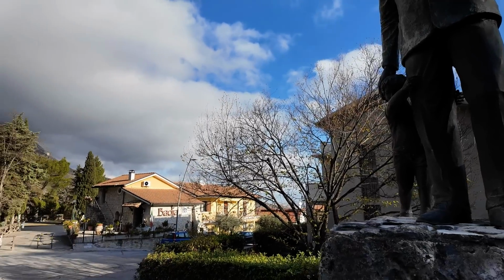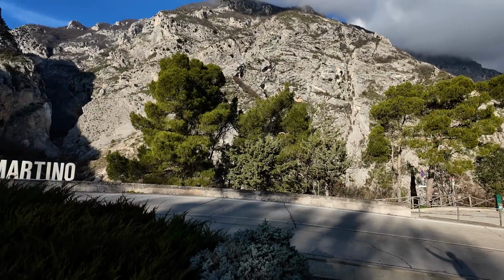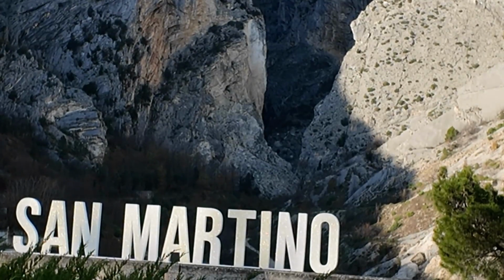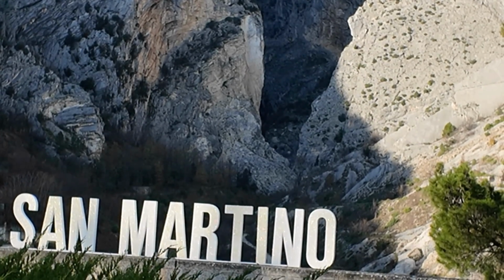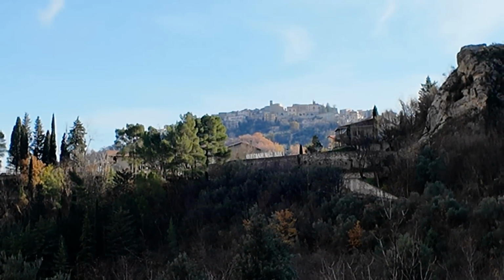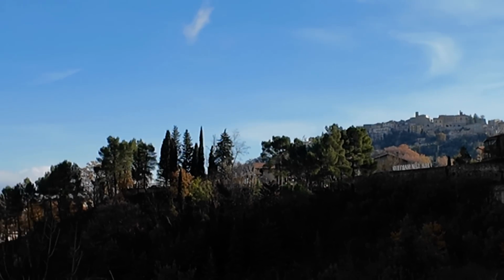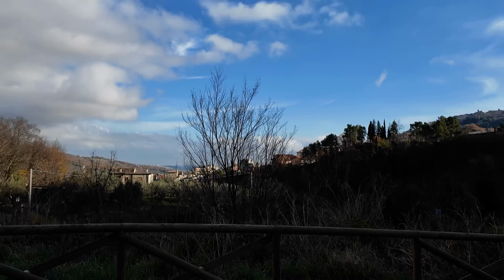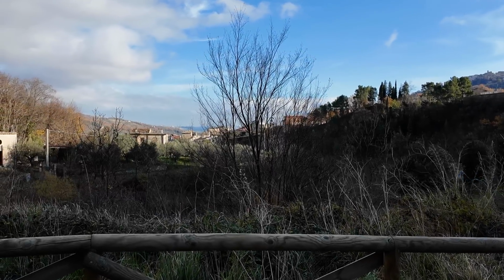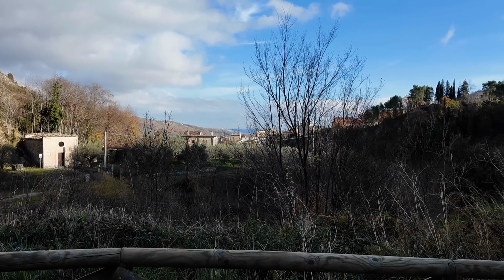Are you ready to head down to what we came here for? Let's go inside the gorge of San Martino. We've just come up from, you can see the sign I think there in the middle of the screen. I say that's Civitella behind, and down in this area is where we've just been to the Green River, which is down in this part. And then we have Palombaro. You can't quite see it, but Palombaro is just up here, and Carsoli just over to the right.